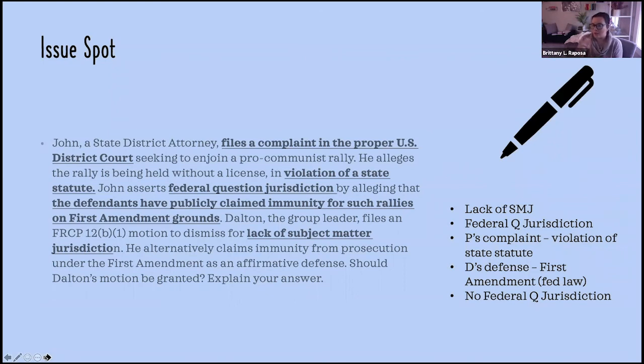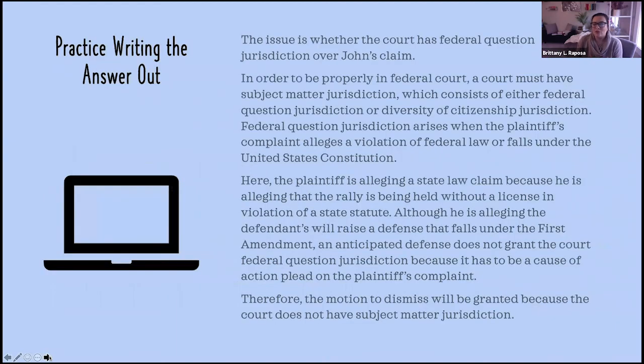So this is the type of thing you want to engage in with this practice problem. Underline what facts are triggering issues. Make a list of the issues you're seeing in this fact pattern, just as I did here. Then the next step when you're doing these practice problems is to execute it, right? Write out an answer, practice writing an answer out. And if I did that, I've got this nice IRAC practice that I did.